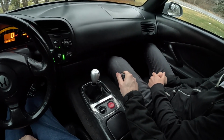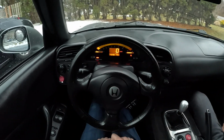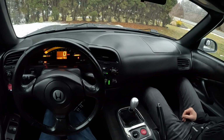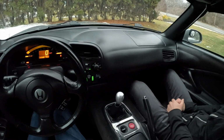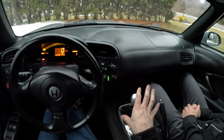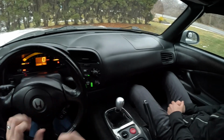It is super fun, and still has a lot of its original AP1 trimmings at 145,000 miles. This is a 2001 model. These are a little bit more Spartan than some of the later cars, and probably the most S2000 of all the vehicles. When you move through that progression of the model years, these early ones to me always feel the most raw and probably the most fun to drive.